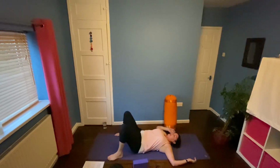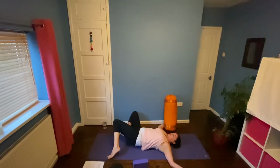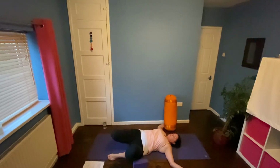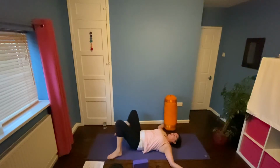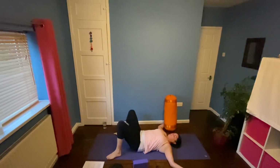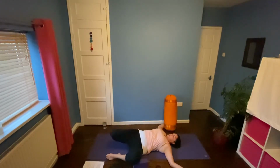then just maybe let the arms come out to a T shape, or maybe the elbows are bent, and we're just gonna let the knees float from side to side. As your knees float, let your pelvis come too. And we just sort of swishing the legs back and forth like windshield wipers on your car, nice and slow. And when you take your final one, if you started on the right, you'll finish on the left.